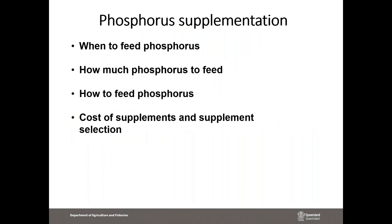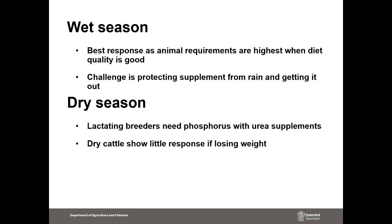Moving on to supplementation, the things to think about here are when we might feed phosphorus, how much should we feed, how to go about doing it, and then the likely cost of this and how you might choose particular products. So the wet season is when we're going to get the best response, because that's when phosphorus is likely to be limiting in the diet.